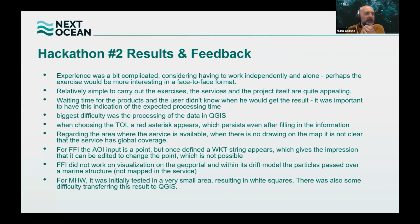Regarding the area where the service is available, when there's no drawing on the map, it's not clear that the service has global coverage. So it's an interface problem. For FFI, the AOI input is a point, but once defined, the double string appears, which gives the impression that it can be edited to change the point, which is not possible. Okay, the improvements that they identified that could drive the evolution of the online store.